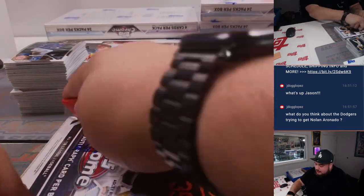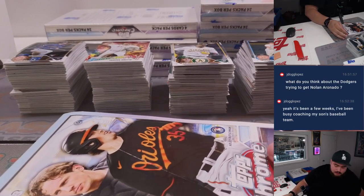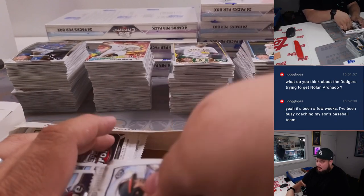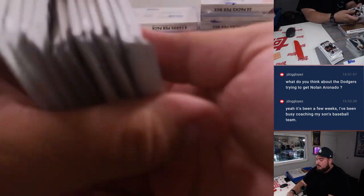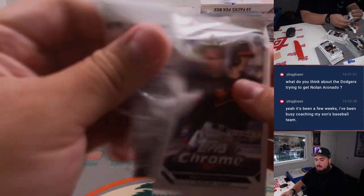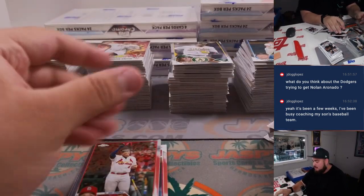But I love the Dodgers, man. Obviously, in recent years, they've always been pretty good throughout the regular season. Just hasn't been too successful during the postseason. But they're always a team that's looking to improve, man. So, can't blame them for always wanting to make these big splash deals. Nice. Baseball right now. Sweet.